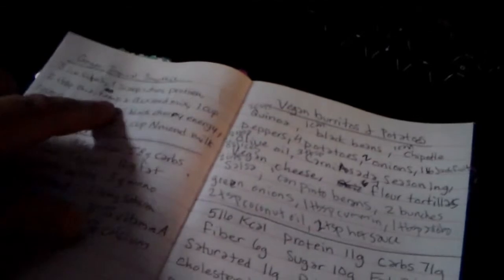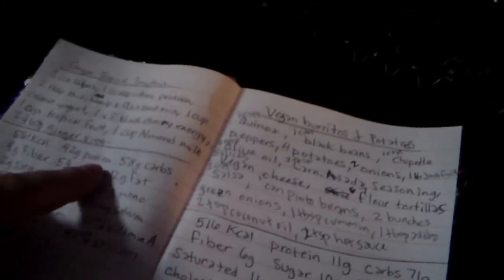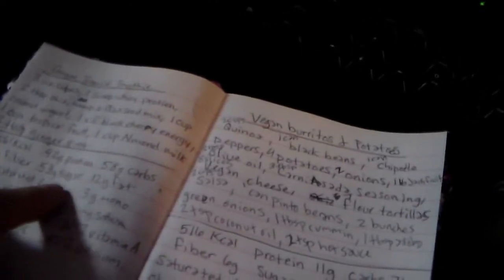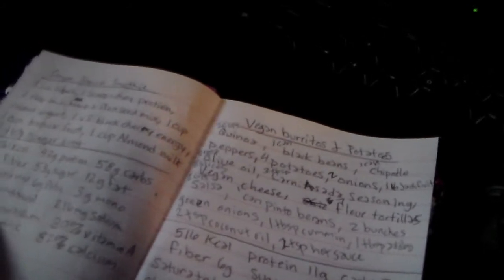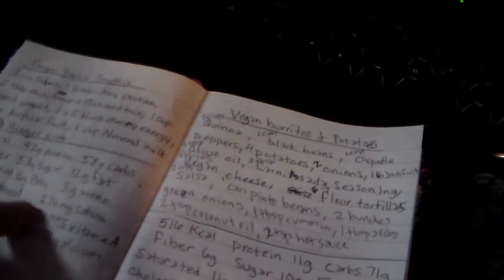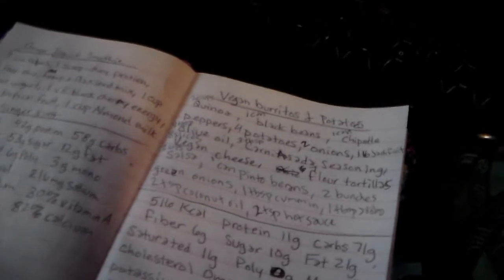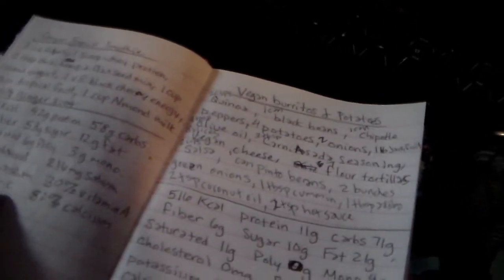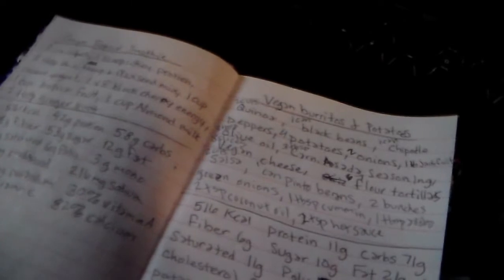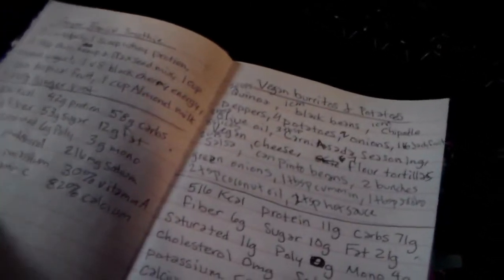Then the ginger tropical smoothie, that is 561 calories, 42 grams of protein, 58 grams of carbs, 9 grams of fiber, 53 grams of sugar, 12 grams of fat, 2 grams of saturated fat, 6 grams of polyunsaturated fat, 3 grams of monounsaturated fat, 25 milligrams of cholesterol, 216 milligrams of sodium, 1,007 milligrams of potassium, so great on the potassium there, 30% vitamin A, 157% vitamin C, 82% calcium, and 8% iron, and that was one serving.